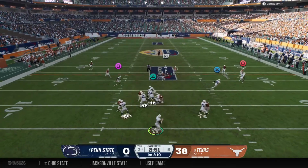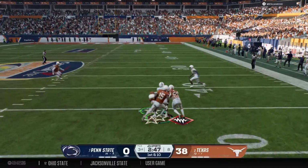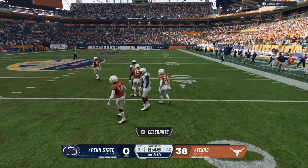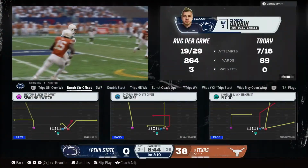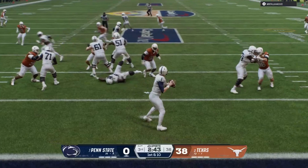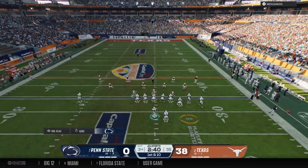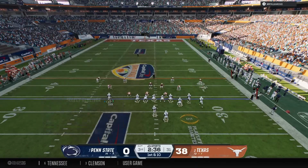On 1st and 10, looking to throw. That's caught. It's Cook. They bring him down, but an explosive play by this offense. Big game. Boy, a nice drag route here, and I thought the patience by the quarterback was the key. Puts it in front of his receiver, gives him a chance to make the catch, and picks up a little bonus. Nice yards after the catch.